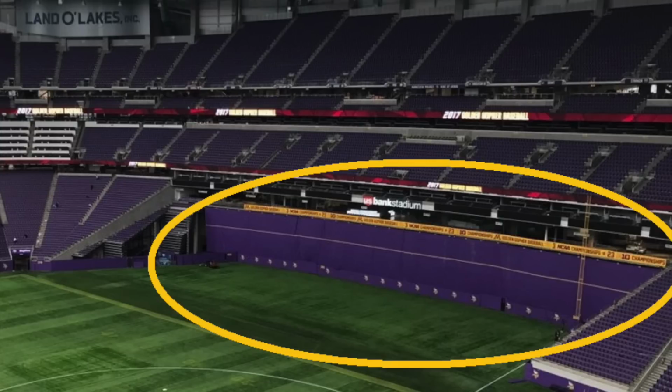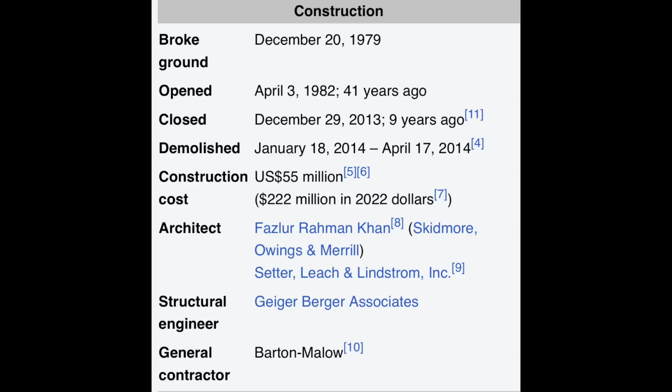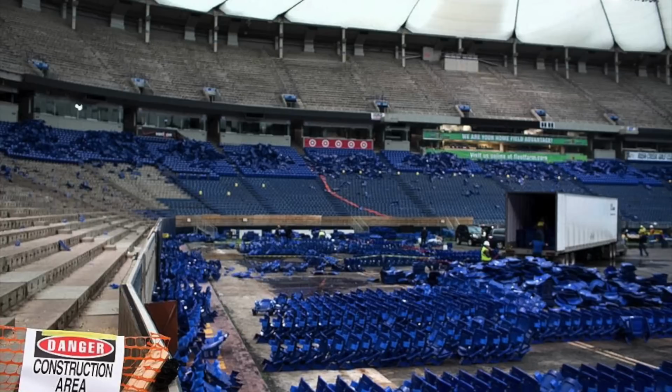Yes, those are the great things. But I just wanted to look back at the Metrodome. It was officially demolished in 2014, having served just over 30 years. The construction cost back in 1979 sitting at $55 million, which is around $220 million in today's money. So when you factor it all in, $220 million, getting 32 years out of it, hosting primary home MLB and NFL, that is good usage.